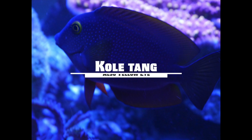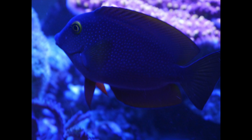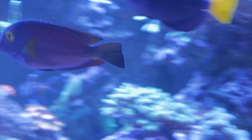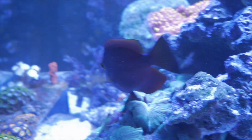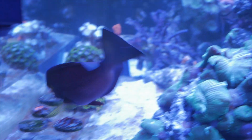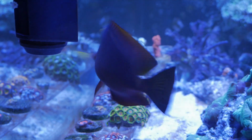So the last of my tang gang is the coral or yellow eye tang. Definitely the most active out of my group of tangs. Always in and out of the rocks, always pecking at any bits of algae on the glass or on the rocks. Hence why this video of him is quite short, because soon after he disappears back into the rock work again.